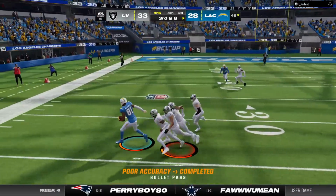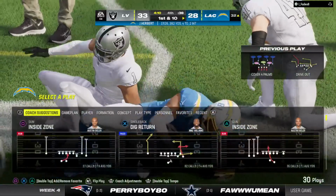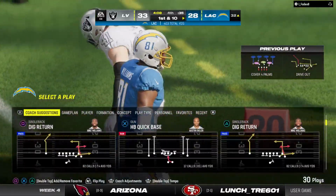And he is caught. And he gets it inside the 35 and just shy of the 30. The Chargers passing game rolling a bit here.